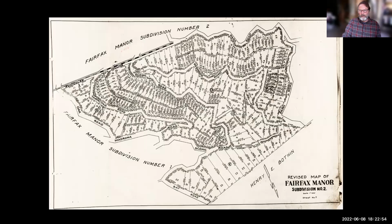And Fairfax Manor, again, being built in a hilly country. And look at how small many of those lots are. In order to build anything substantial, a number of people had to buy more than one lot, 2, 3 lots, maybe even 4, to have a big enough yard and a nice enough place to live.